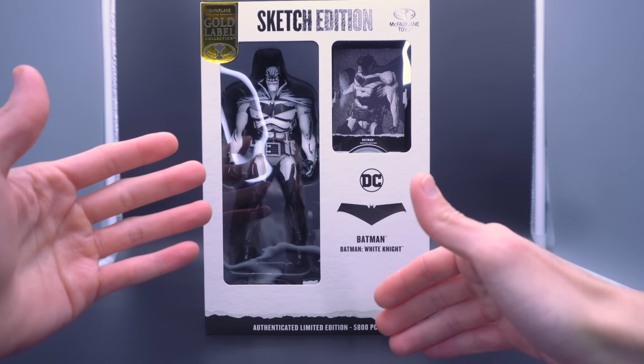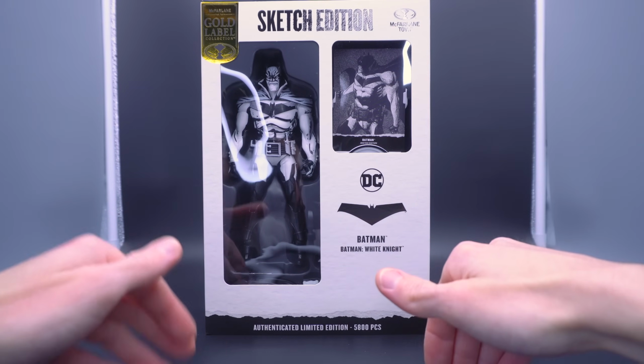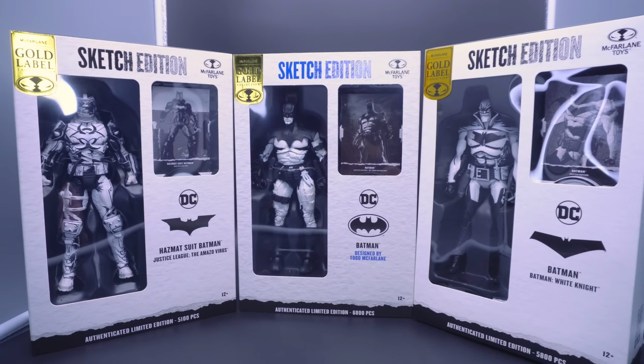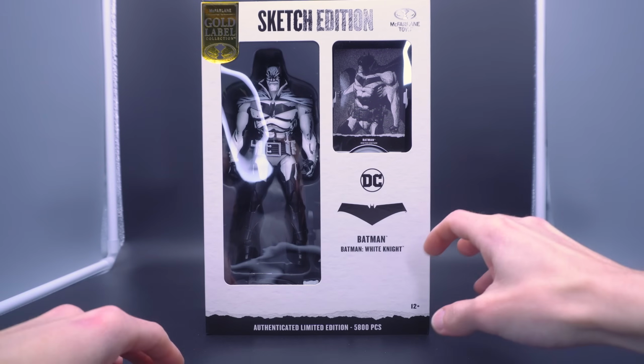Every so often, there's going to be a McFarlane Toy Store exclusive, and as you can see, they're also branded with the gold label. They're meant to be limited edition takes on prior released figures, kind of like that Red Hood, only this time they give it a sketch look.